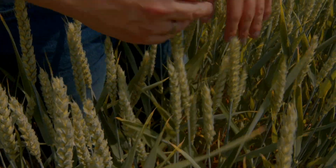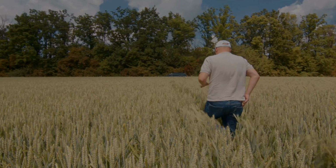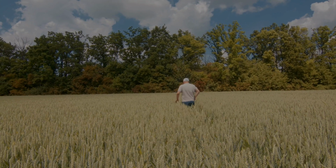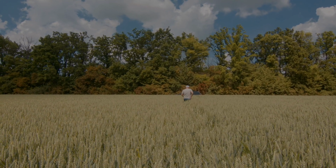But look at the weather conditions we're in. Now, we're heading to the low NDVI zone. Look at the tracks we've left. We've trampled down 100 kilograms of wheat.